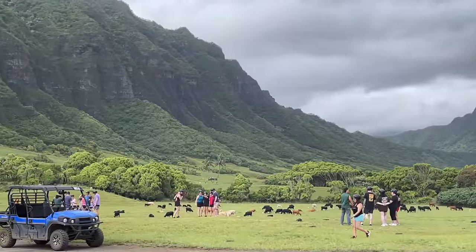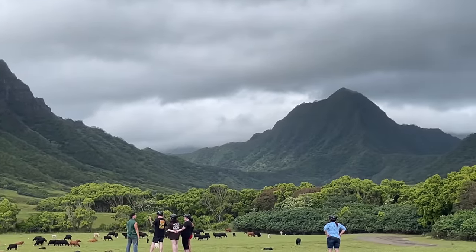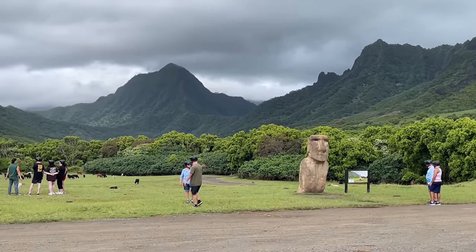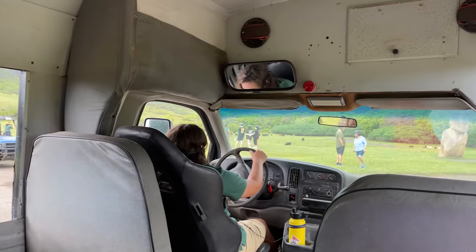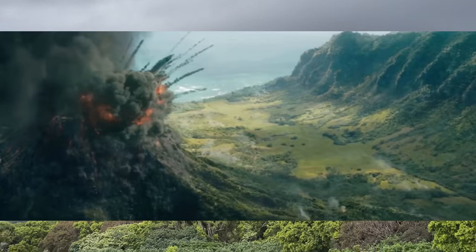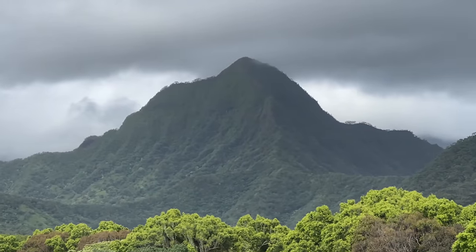We call them our Velociraptors. Those are our dinosaurs from the movie Jurassic World. Jurassic World was filmed here. Over 80% of that movie was filmed here, and 50% of Fallen Kingdom was also filmed here. So there's the mountain. Now I'll show you where the running scene is later on, okay? In Jurassic World.